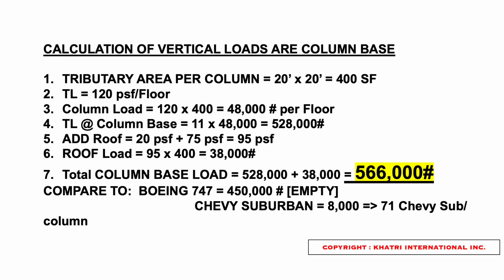Just to give you a point of comparison, an empty Boeing 747 is roughly 450,000 pounds. So this is like a jetliner resting on just one column. This is without any hurricane forces, obviously no earthquake forces. And for those of you that own Chevy Suburbans, it's like 71 trucks sitting on one column. This is for just one column.